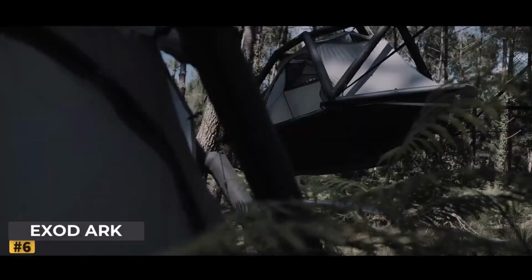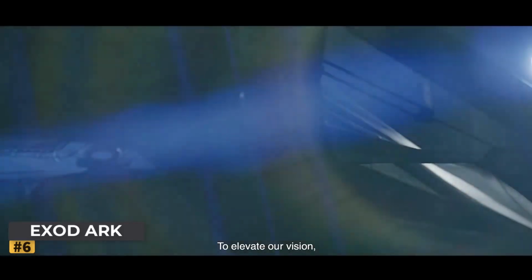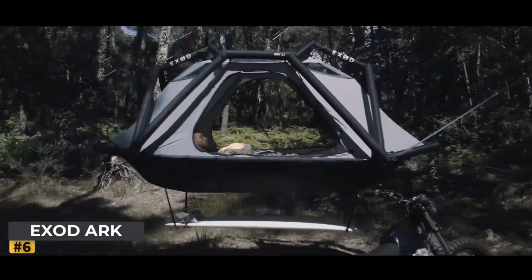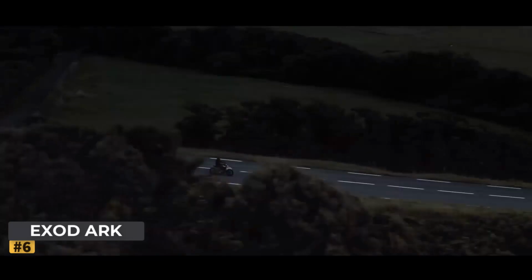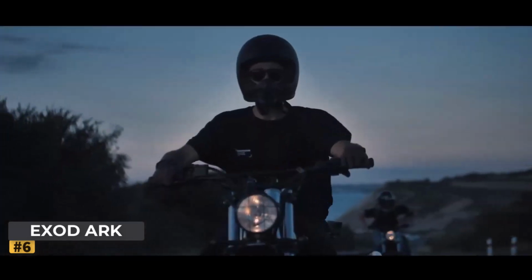Number 6. Exot Arc. The Exot Arc is designed for those seeking immersive outdoor experiences without the typical constraints of traditional camping gear. With its innovative elevated full-pack design, the Arc combines the best aspects of tents and hammocks, providing a unique and versatile shelter that elevates camping to a new level. This article reviews the key features and performance of the Exot Arc.